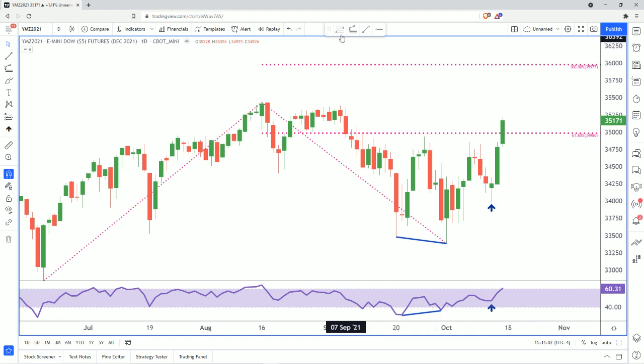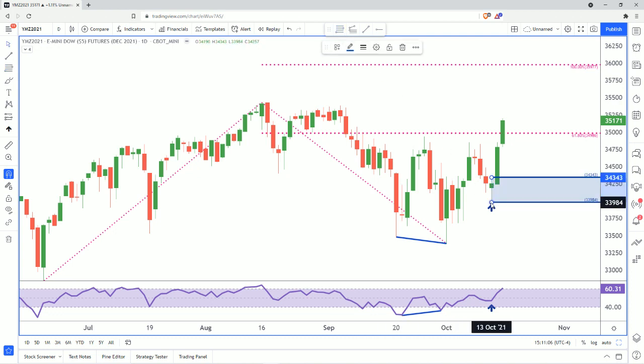If you're not already in, there is a possibility of a buy on a pullback. And the nearest correction that we could possibly see for demand would be to 34,343. Although honestly, I'm probably looking at a smaller time frame for an entry here.